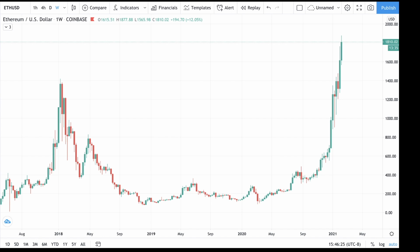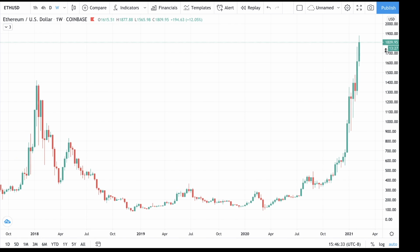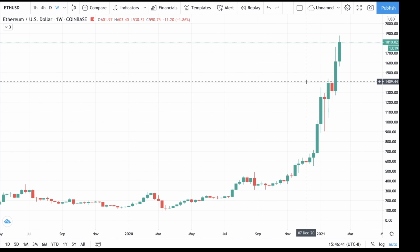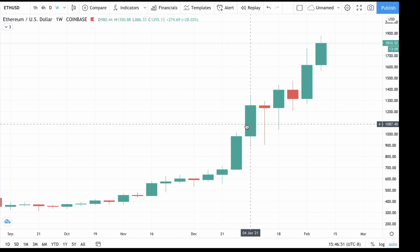Today is the special episode. It's Valentine's Day, February 14th. It is also the end of the week and the week is closing in just about 13 minutes. So by the time you watch it, the week will be closed and we will have this second green week after the breakout of the previous all-time high of $1,420. Let's zoom in a little bit and take a look at this pattern here on the weekly chart.